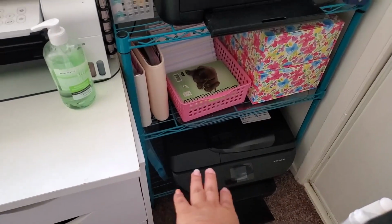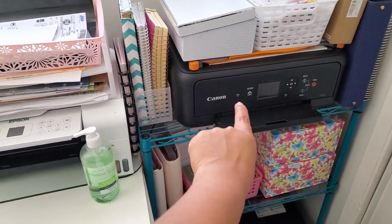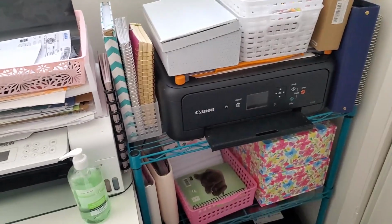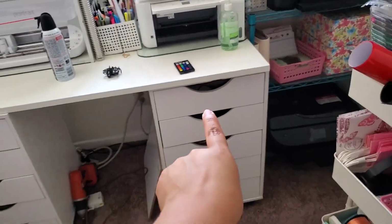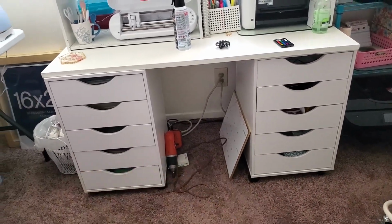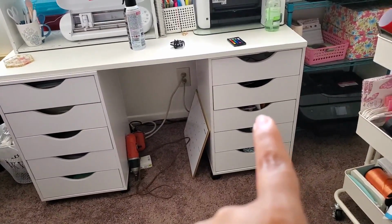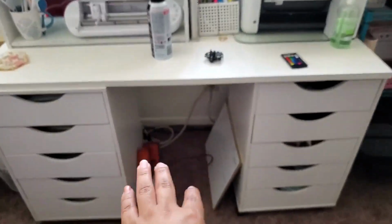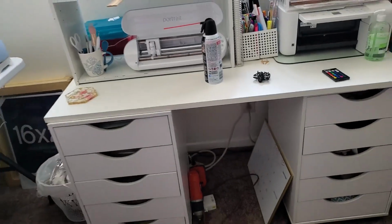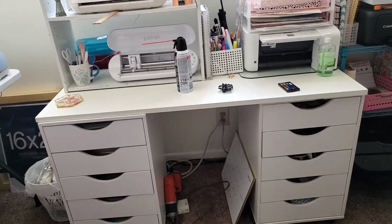And then that's my other printer. This printer, I do use it for stickers. This printer is just for my shipping labels and my slips. And then right here, I got these at Michaels. I got them when they were on sale, I believe. I don't remember how much they were, so I'm not even gonna give you a price. But yeah, I got those two. And then this, I just got it at Home Depot or Lowe's, I don't remember. It was like $8, and that's what I've been using.